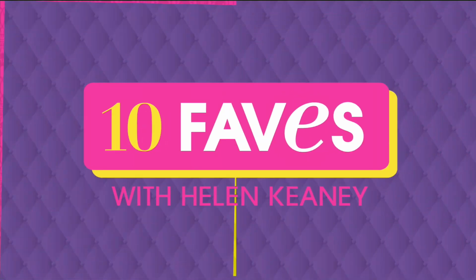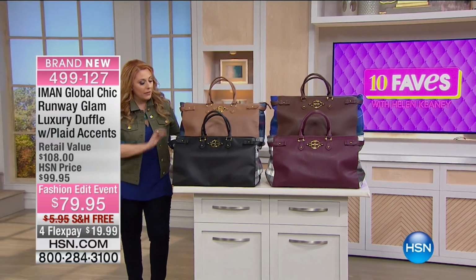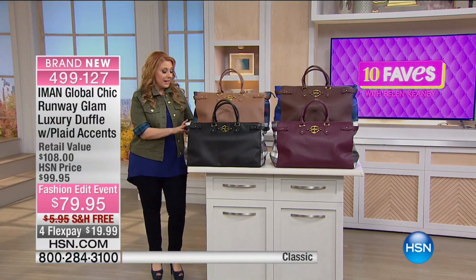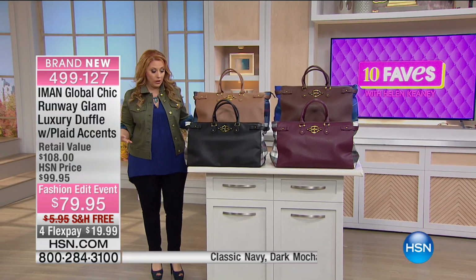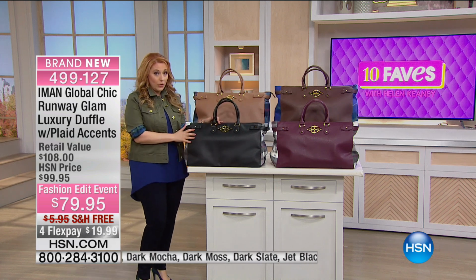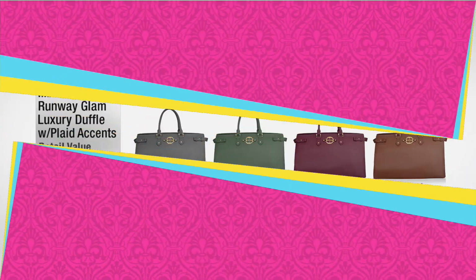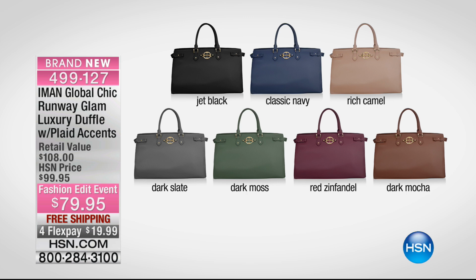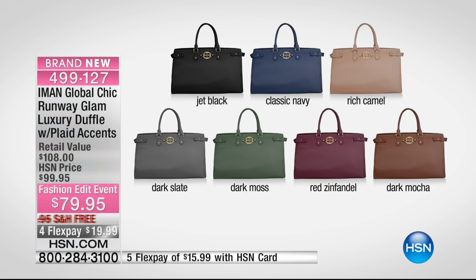Okay, so look at this gorgeous bag. By the way, we have more colors than the colors that are out here, but this goes back with the whole idea of the trim with the plaid. We're going to show you the colors, but you see the jacket that I'm wearing has that little plaid in it. Jet black, classic navy, rich camel, dark slate, dark moss, red Zinfandel, and dark mocha. Those are the colors that we have today.